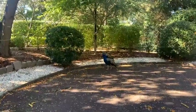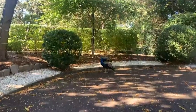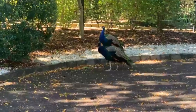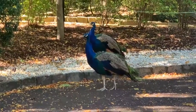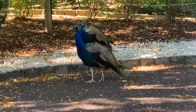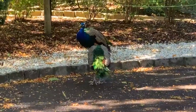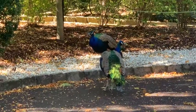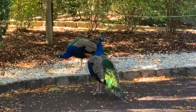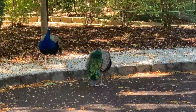Hi, guys. Trying to zoom. Hang on a second. Trying to zoom and not affect the chat. What is that? There we go. So they've all had their tails trimmed, I think. So imagine having the job of being the peacock wrangler, catching these guys and trimming their tails. Or do they just lose them? Maybe I'm overthinking it. Maybe they just naturally lose them at a particular time of year, and this is what's left over winter. I don't know anything about peacock feathering.